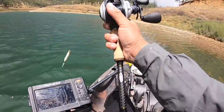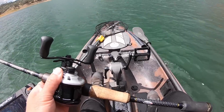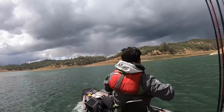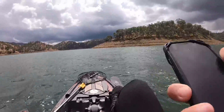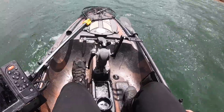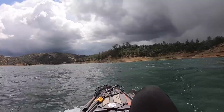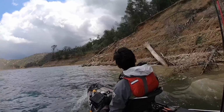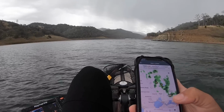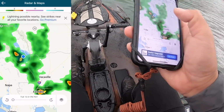What? Thunder? No, that wasn't in the forecast right there. Oh my God, I gotta get back to the ramp. It's getting sketchy out here. Catwalking. Woohoo! Oh, fantastic. At least we're almost there.